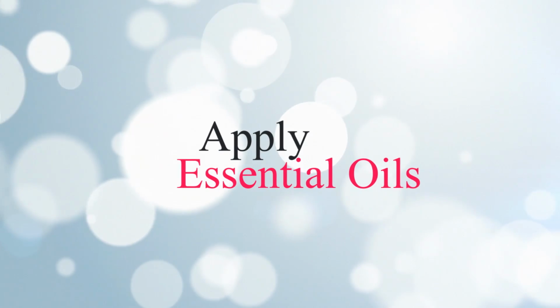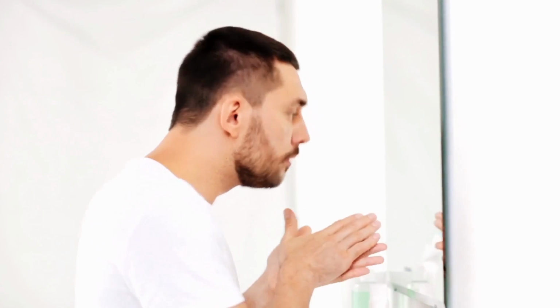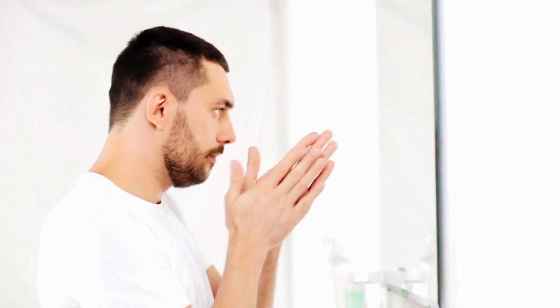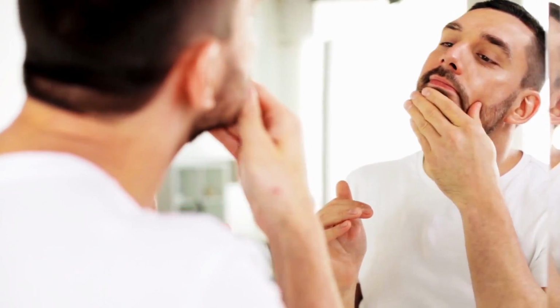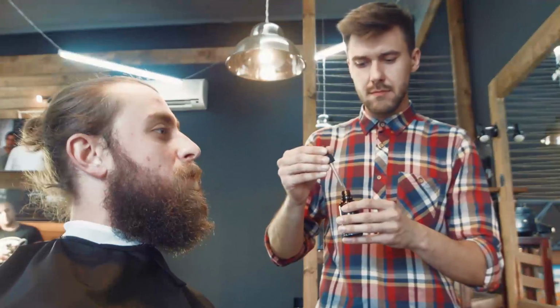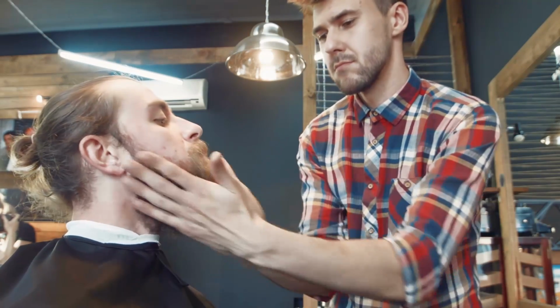Number 3. Apply essential oils. Now we're really getting into the self-care with essential oils for your beard. Many essential oils treat the skin and hair follicles and enhance healthy beard growth. They're one of the best natural chemical-free options for encouraging your facial hair to get growing. Beard oils have antimicrobial properties and provide deep cleaning, while also making your beard easier to manage. Not only that, they also help clear away dead skin cells that itch and may inhibit hair growth.